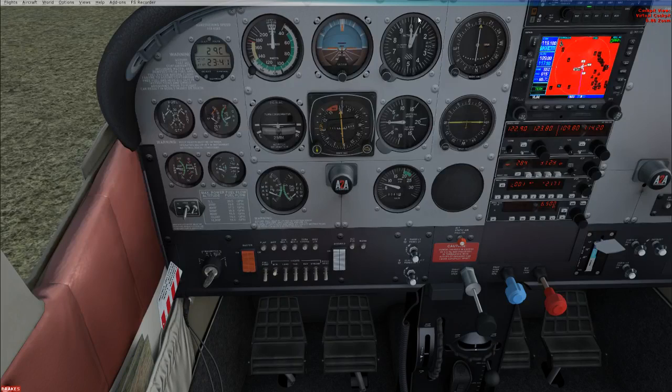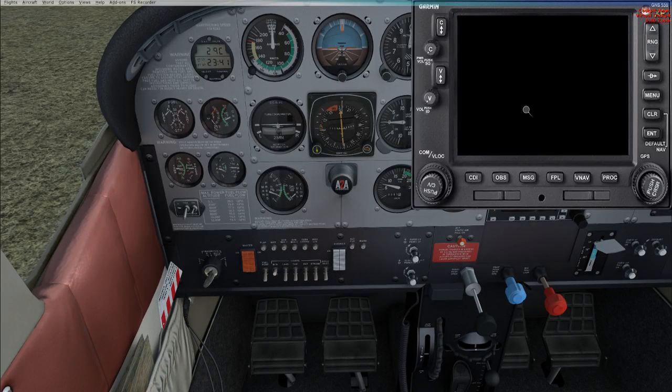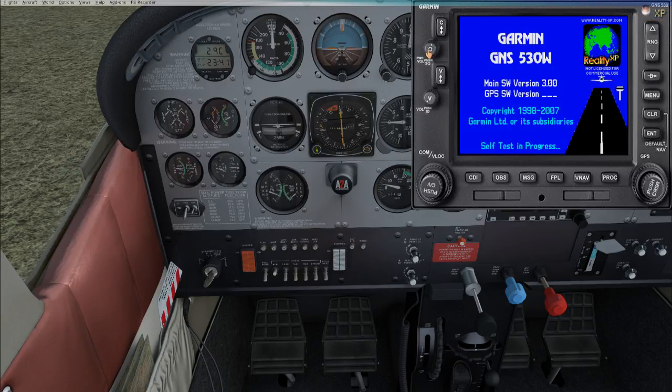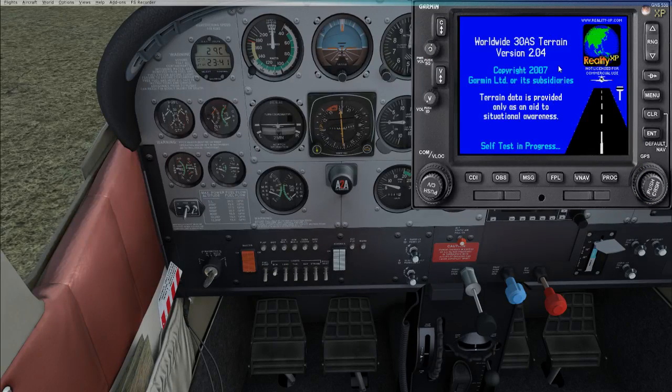Okay. GPS off. It's not working anyway. It's completely frozen up. I don't know what happened. Well, it just powered off. Oh no, I'm gonna turn it back on. Let's see if it works. If that's all I had to do, because I tried that in the air. I tried recycling it and it didn't work.